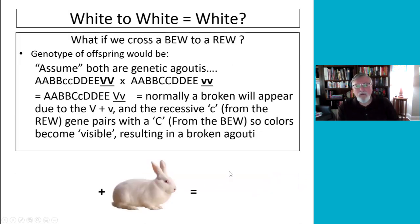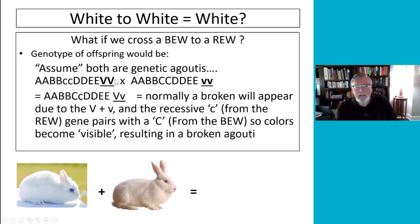Now, what if we cross a blue-eyed white to a red-eyed white? Let's take our time and think about this. Both are genetic agoutis. I'm making that assumption because of an explanation point. So what are we saying? Well, we're saying that basically, if I cross a blue-eyed white to a red-eyed white, we're focusing not on the recessive C gene, we're focusing on the Vienna gene. Remember, a red-eyed white is going to have the two big Vs. A blue-eyed white is going to have the two little Vs, which means that the red-eyed white can only offer a big V. The blue-eyed white can only offer a small V.